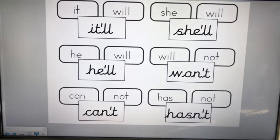So we can see a bit of a pattern here. With shall not, we got rid of the L's and replaced the O with an apostrophe, and it became shan't. With will not, we do the same thing. We remove the L's, replace the O with an apostrophe, but the only difference is the I becomes an O, and it goes from will not to won't.